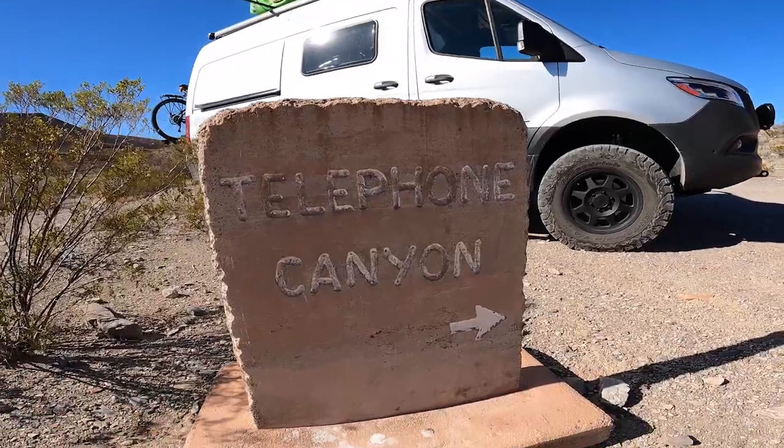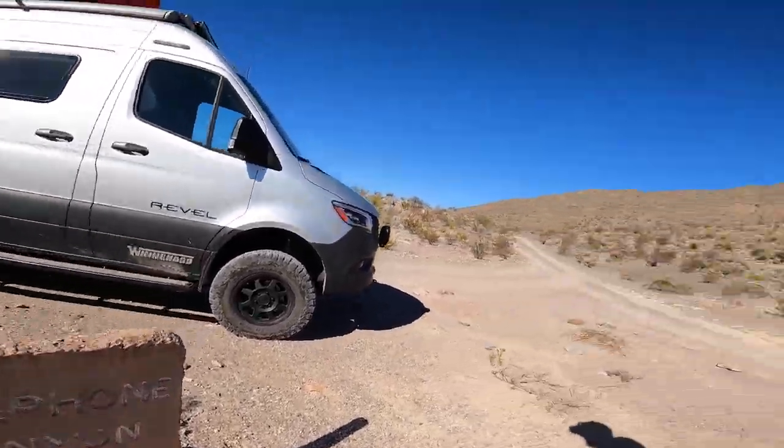Well, we made it to Telephone Canyon. Why do I keep saying we? It's me. I'm the only one here. It says so right here, Telephone Canyon. So our camp is just down this road. I don't know, it doesn't look too far on the map, but we are close. And I'm kind of ready. We've had a long day of driving on these dirt roads and going over ledges, and it's gonna be really nice to set up camp and kind of relax a little bit.